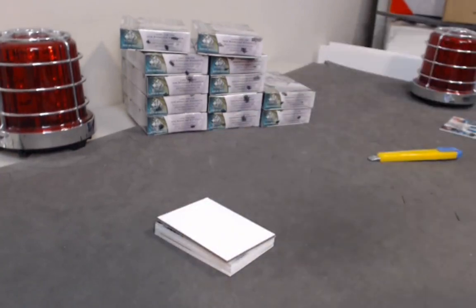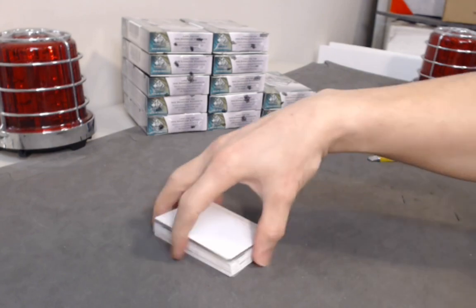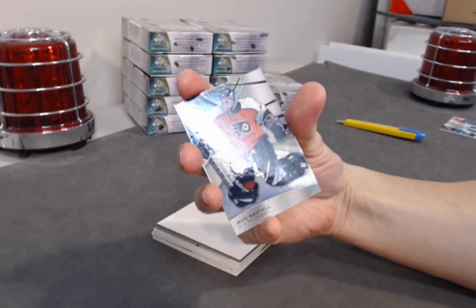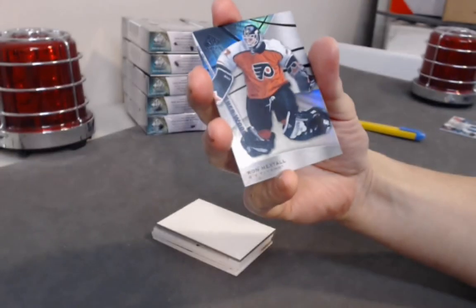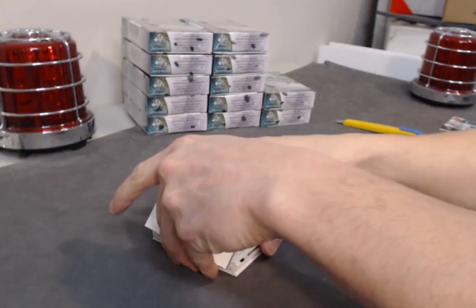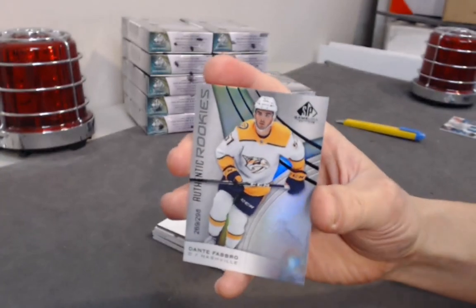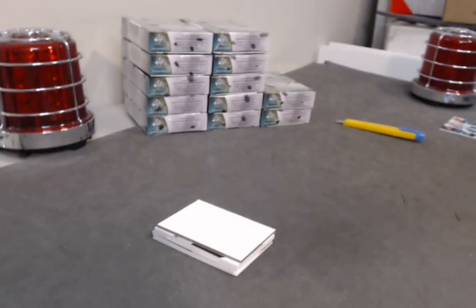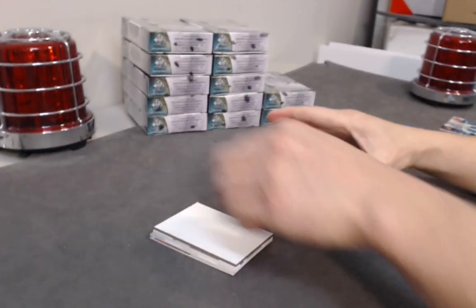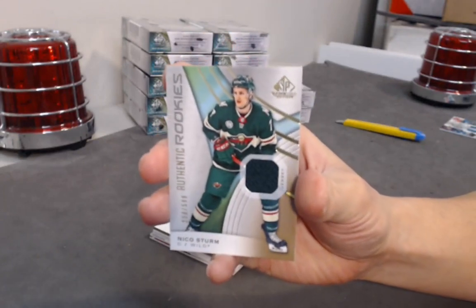All right, this is the 649 case. We gotta hit a jackpot here. We have a Ron Hextall, base out of 275. Next, we have a rookie of Dante Fabbro out of 298. Going to the bottom, we have rookie jersey of Nico Sturm out of 599.